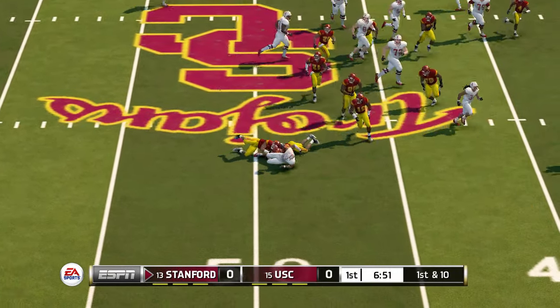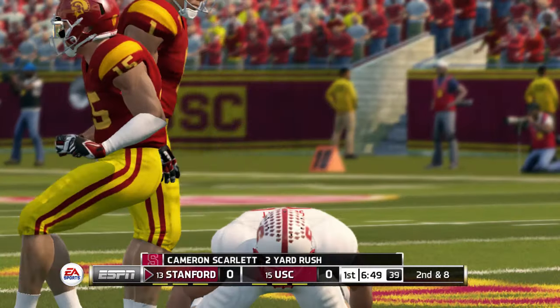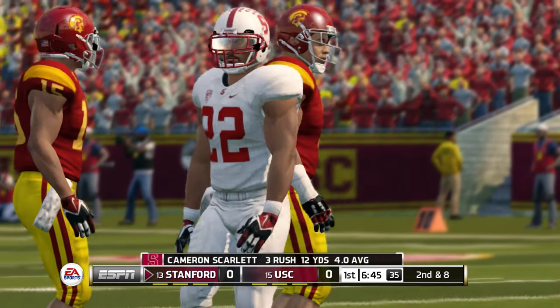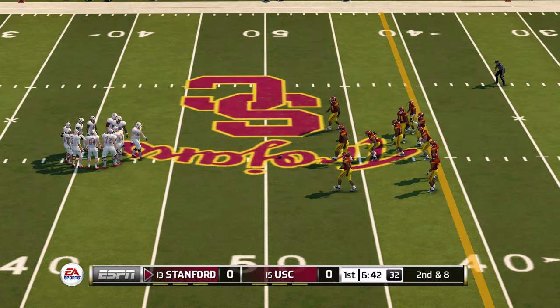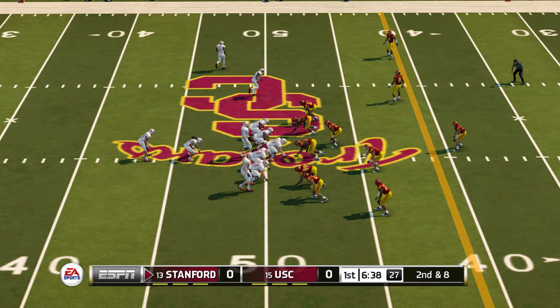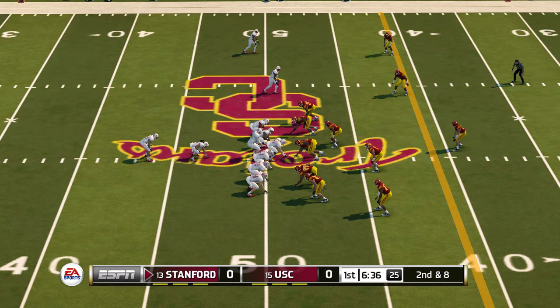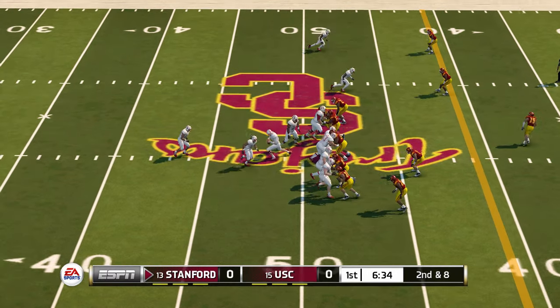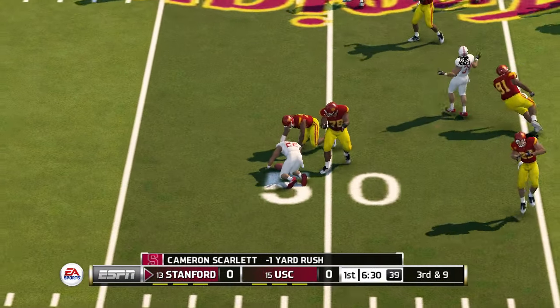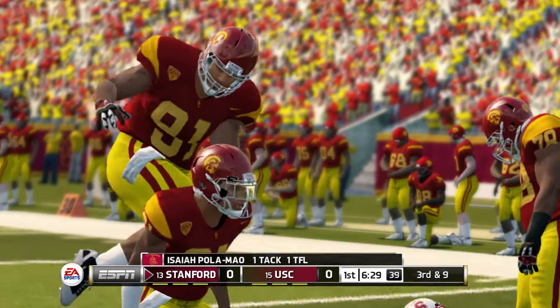On the run. And he's tackled at the 49-yard line. From the 49-yard line. Second down. He's gobbled up in the backfield. 1 yard loss for the halfback.